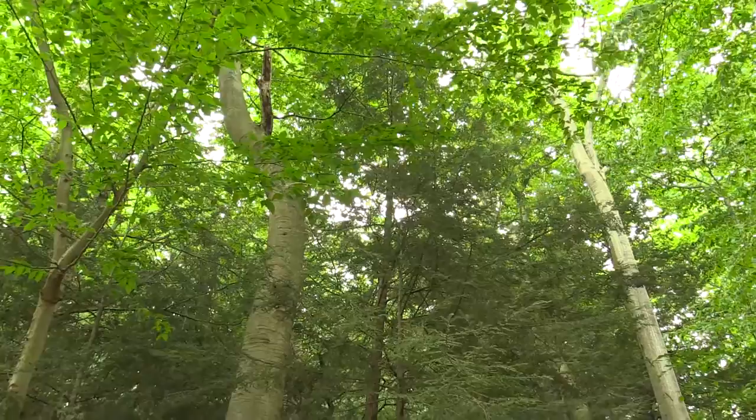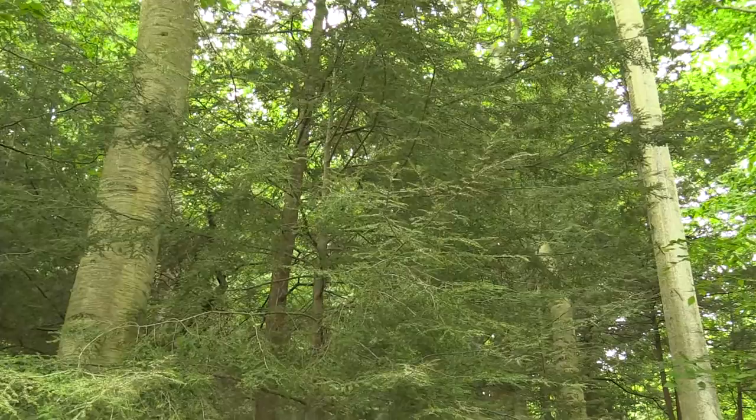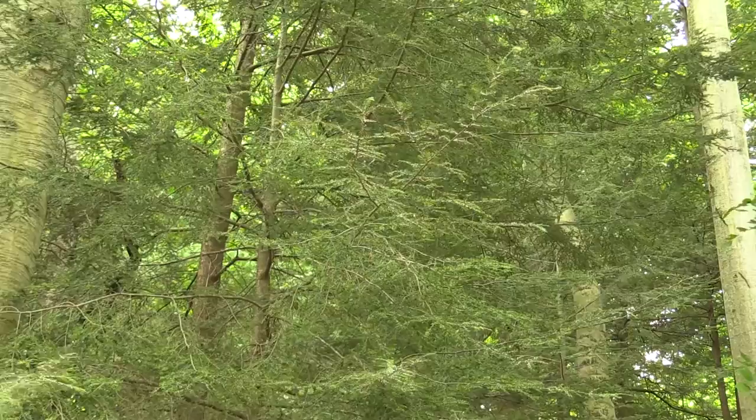Hemlock is a native species to Michigan and much of the Upper Great Lakes region. You find it all the way to New England and down the East Coast, and it's a really important tree for a lot of reasons. First off, it's a beautiful tree. It can grow very large and be very old. It can live to be over 300 years, and it's critically important for wildlife.